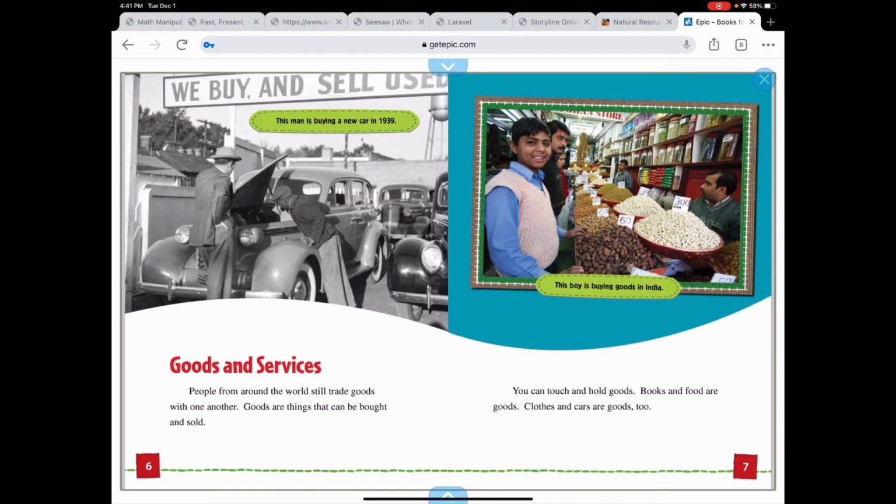The boy is buying goods in India. So look at what he's buying. Looks like he's buying spices or some type of food, doesn't it? Remember, a good is something that you can touch and hold.